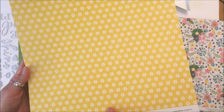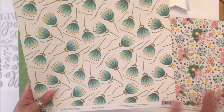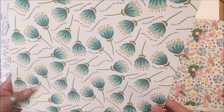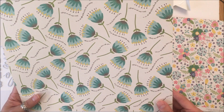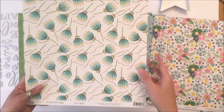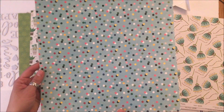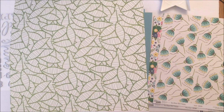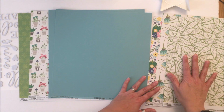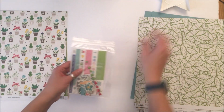This is a very, very classic Jillibean Soup sun with these florals on the back with words kind of floating in the wind. We are all different flavors from the same garden. Don't let anyone dull your sparkle. So all sorts of fun little sayings throughout there. And the polka dots or the confetti, and then on the back side of those really fun leaves. It would be fun to fussy cut those. So those are the pattern papers from the main kit. These are the cardstock from the main kit. And then the embellishments from the main kit.